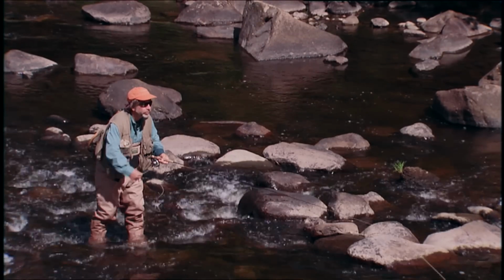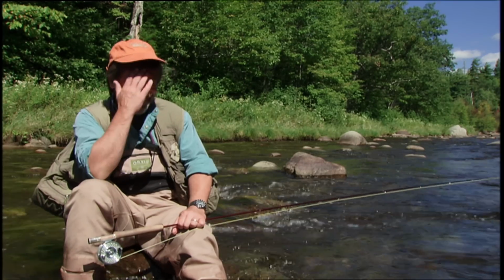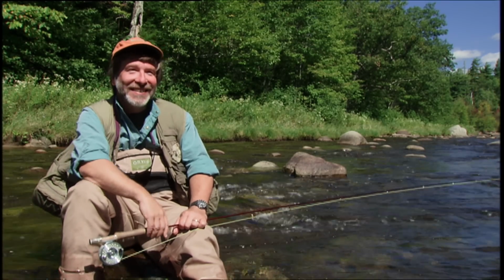Tom took a few minutes to talk about why he created the book and how it helps teach people the basics of fly fishing for trout and other species.